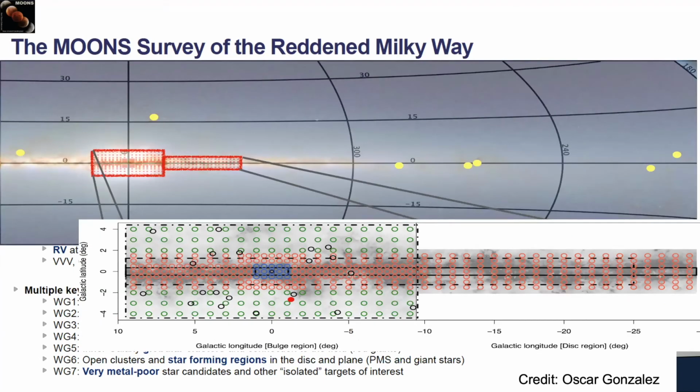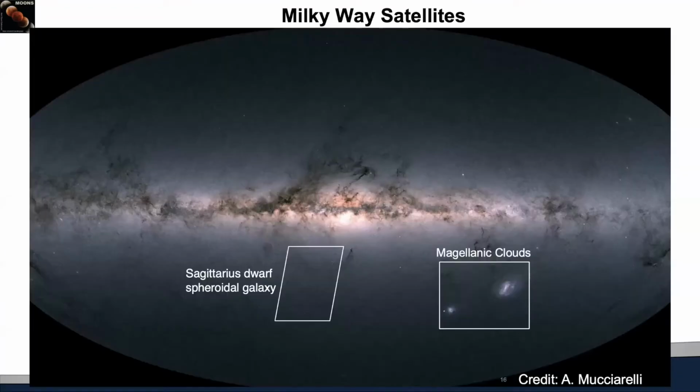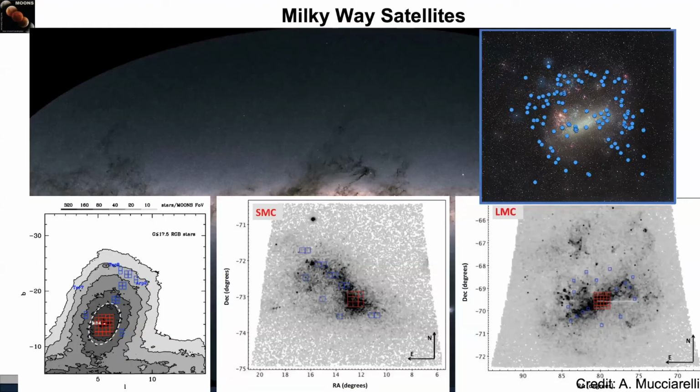And you can see here various pointings covering the entire central part of the bulge and the disk, and also going outside to some globular clusters, and also covering the Milky Way satellites, both the Magellanic Clouds and the Sagittarius Dwarf, again pointing at the critical parts of the galaxy and getting both chemical abundances and radial velocities for both the central component of the Milky Way, as well as for the Milky Way satellites.